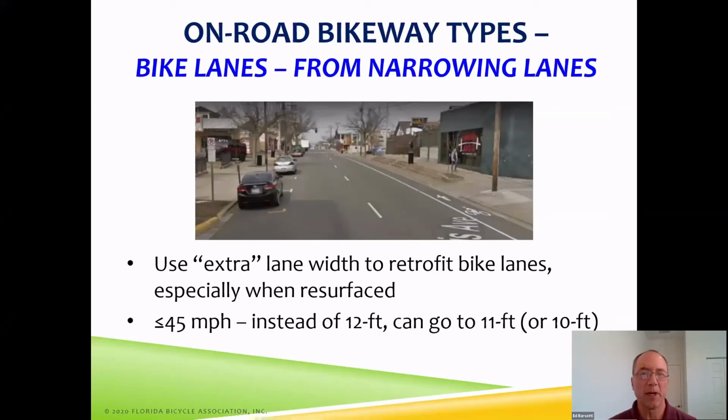Different ways to implement bike lanes. If you have a given amount of width for the asphalt on your road, and you don't have the ability to widen it for whatever reason, you could narrow the traffic lanes if the traffic lanes are too wide. Some roadways have lanes that are wider than 12 feet, but 12 feet often is a default. The good news is that according to the Florida Green Book and national research, if you have speed limits that are moderate to lower, you can go less than 12 feet. You can go down to 11 feet, or on many local roads that are slower, even down to 10 feet.